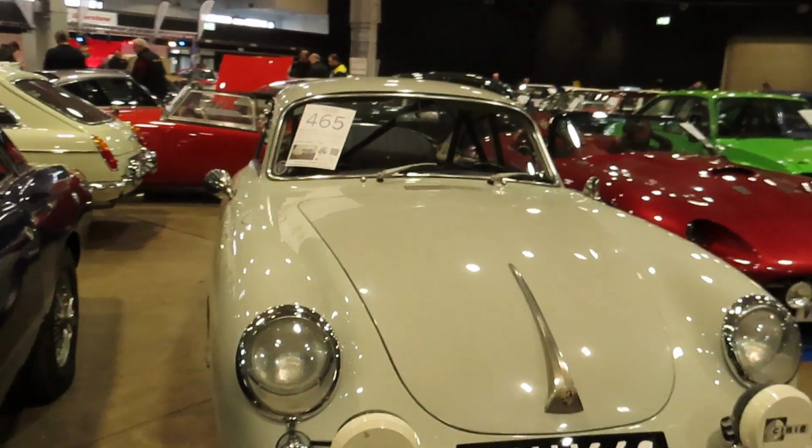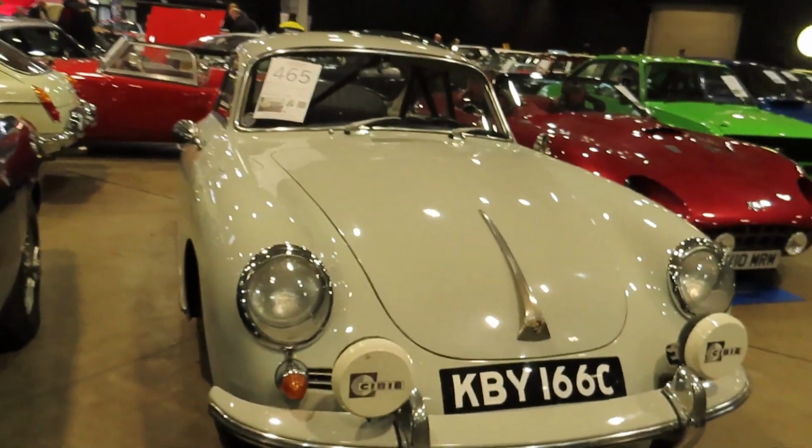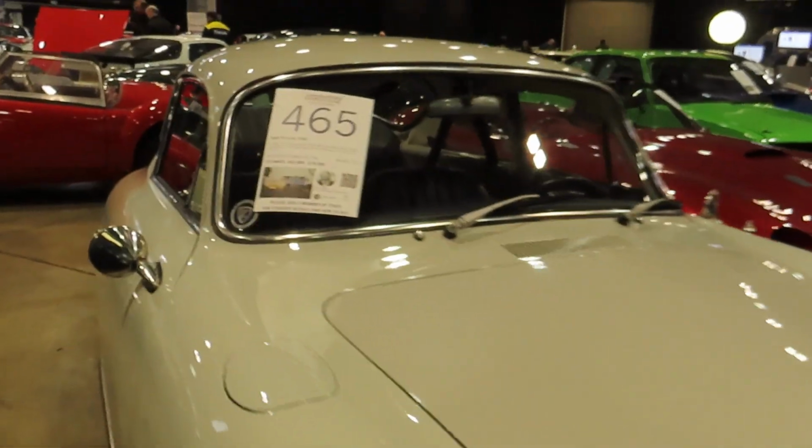What's this? We got a 1964 Porsche 356C. What a beautiful little car this is. Gorgeous things, these old Porsches, I think.